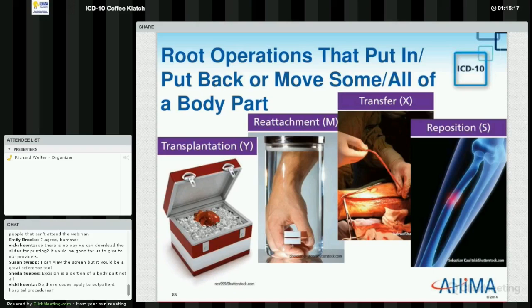So we're going to look at 4 root operations that are in the same group. We talked about the 9 different groups, the 31 root operations. We're going to actually look at a whole group, see why they're grouped together, and kind of paint the picture for how this can be a little confusing.